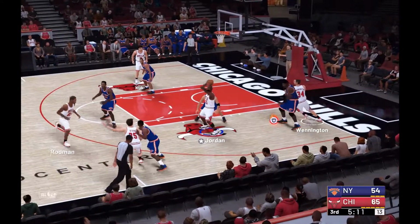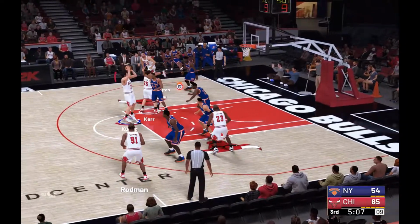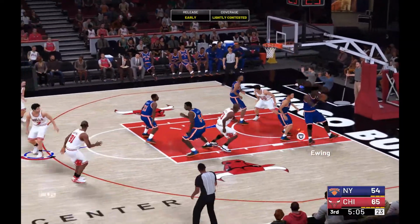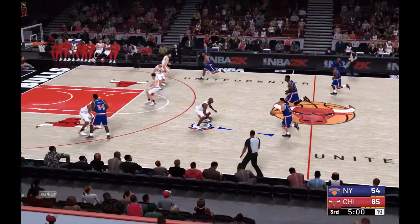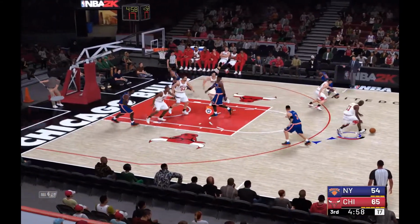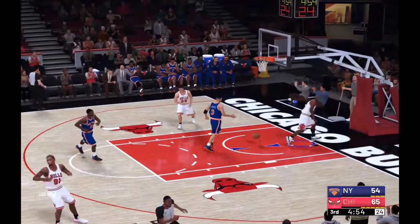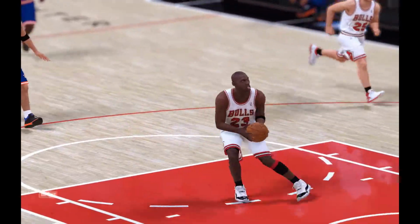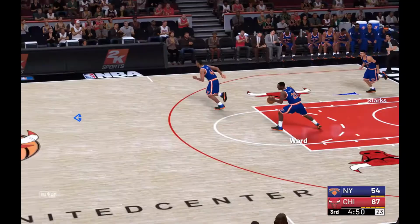Kerr the pass to Jordan. Kukoc with it. Puts it up from 15. Ewing gets the rebound. Starks against Jordan. And stolen by Jordan. For the finish. And the dunk by Jordan. Yeah, Jordan just glides up the court. It's kind of deceptive. Doesn't look like he's running as fast as he really is.